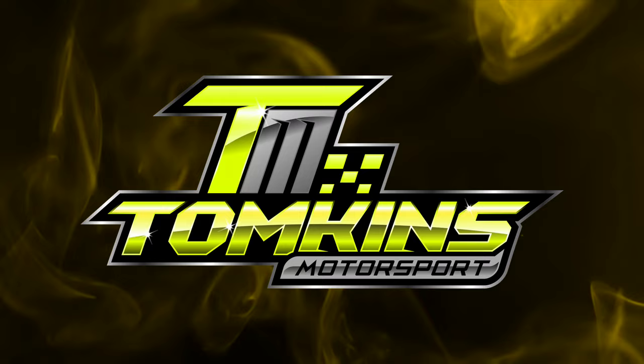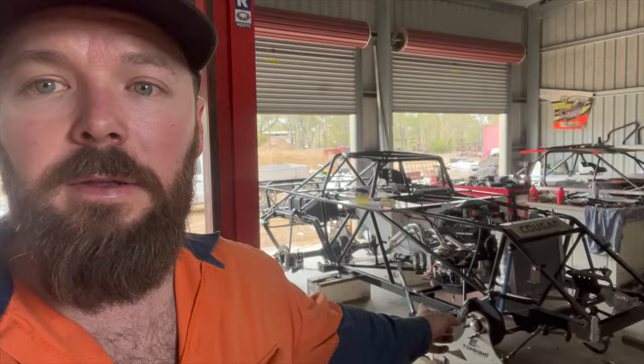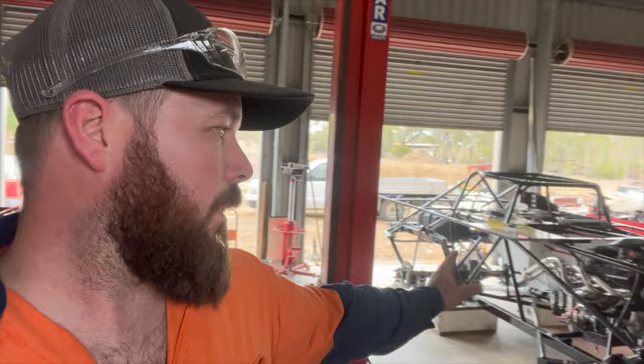What's going on, guys. It's day two here in the Tomkins workshop up in Rockhampton. We didn't do it at the start of the morning, but it's about midday and we're chugging through the work. We're hoping to have all the rear end set up. We've just got the setup plates out now. Set up the rear end, square that up. Yeah, we should be right to.